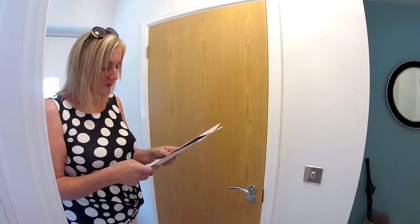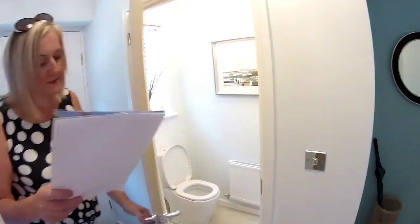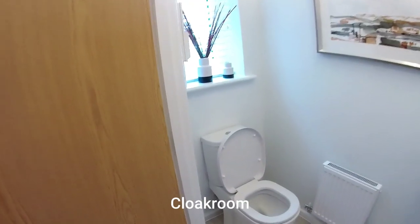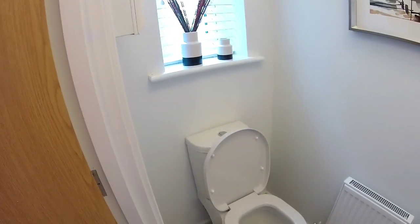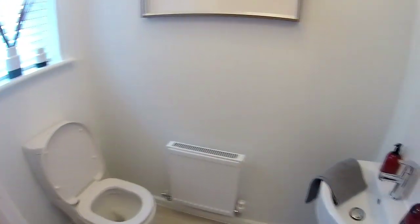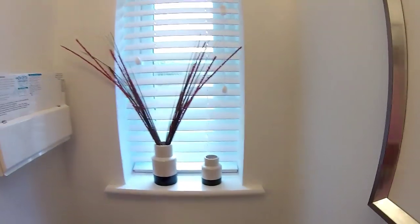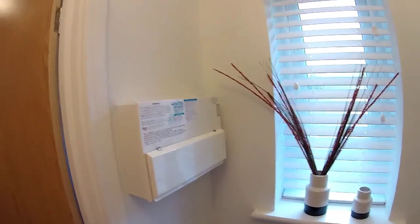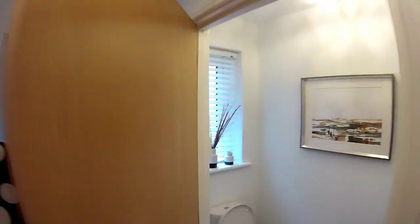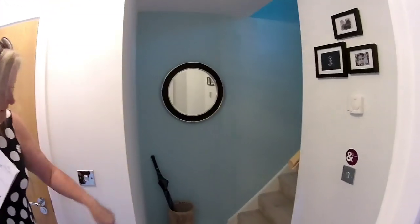Right, so if I open this door, we've got the downstairs cloakroom. We've got this nice sanitary ware here, I think Ideal Standard. A little basin sink, the radiator there as well, and a window outside. And the RCD box is just there, where you need it. You're not stuck in some cupboard. It's handy to get at, very accessible. So we've got a little L shape on the hallway.